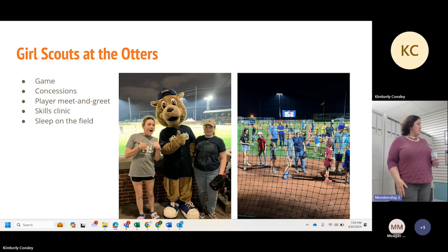Or Brownies or whatever. So basically what they do every year, and it's like a package price, it's dirt cheap. You get a ticket, a concession, a patch, you get the player meet and greet after the game, and then you get a skills clinic with actual players on the field, and then you get to put up your tent on the field and stay all night and they play a movie on the big screen. We were only upset that we didn't bring our tent, because I honestly didn't think it was going to be that cool. I'm hard to impress, and I was impressed.